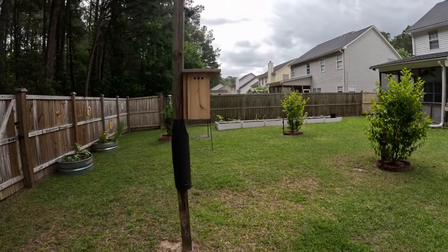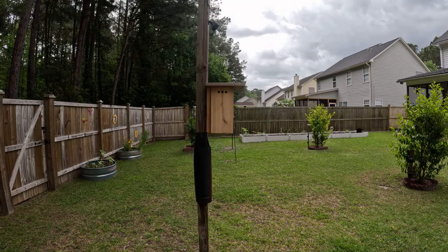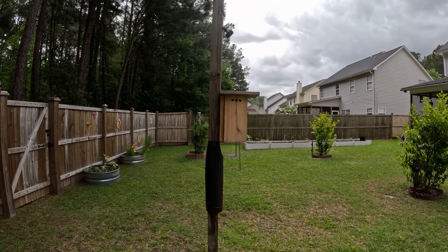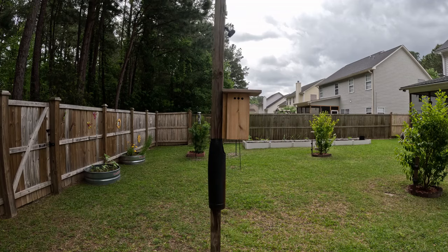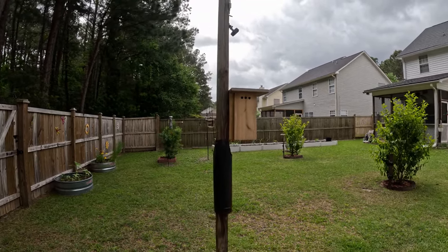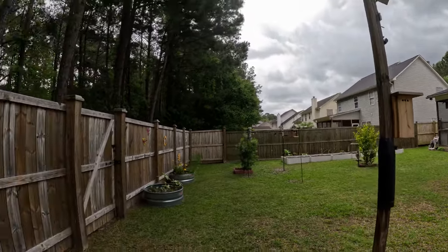Bluebirds. We do have bluebirds in. We can post in some video that we have of the bluebirds. They have 4 eggs in the nest. Mama's sitting on it just about constantly now. She's probably out just because I'm here in the backyard right now. But she's been real diligent, sleeps in there every night and taking care of those babies.